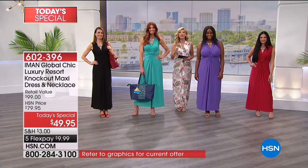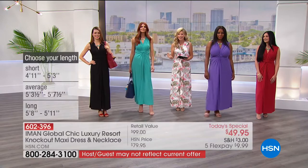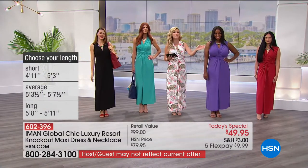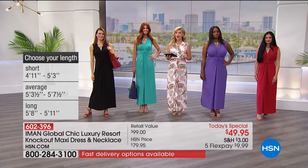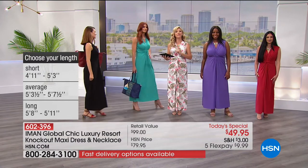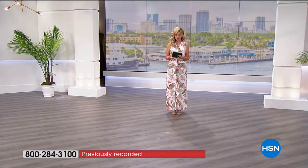So don't forget, we've got more colors we're gonna be sharing with you. This is her only Today special with great lengths on this as well. So we've got black, aqua mist, beautiful purple, as well as red. But guess what? We've got fun prints too. These are our four solids. Now we've got four prints to be talking about. So here come our print girls, because these prints are absolutely amazing.